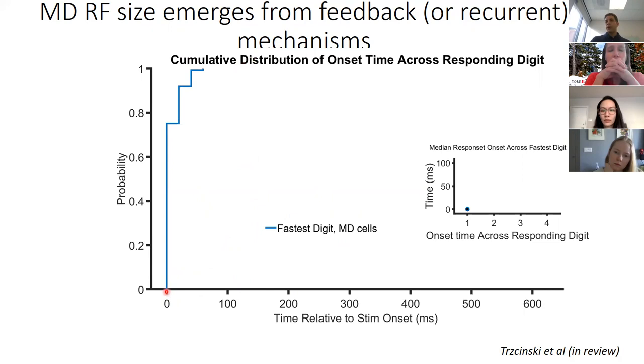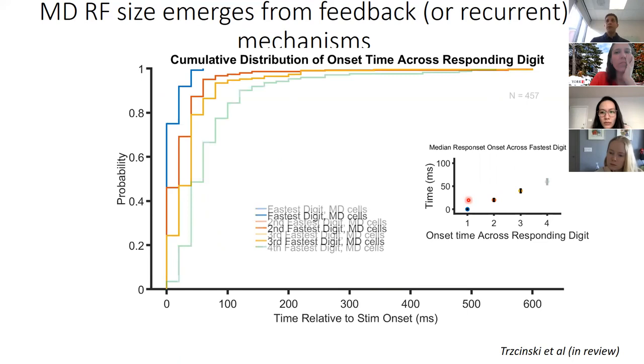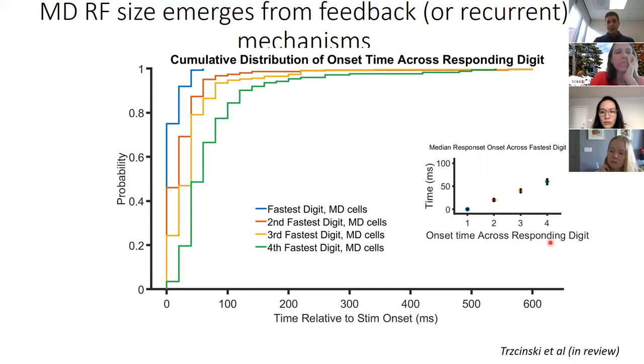So the fastest onset time, fastest digit response, has a median response time of about 0 milliseconds. So anywhere between 0 and 20 milliseconds, we'd like to call this, right? And here's the distribution. For the second response, fastest digit, we see that that time is now delayed to about 20 milliseconds, anywhere between 20 and 40. For the third, it's even more delayed. And for the fourth, it's even more delayed. So there's a systematic relationship in the onset time of the response of these multi-digit receptive cell types, i.e. the receptive field size emerges from a feedback mechanism. I mean, it grows with time.